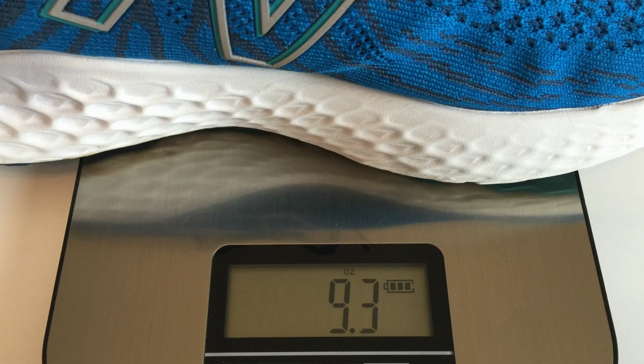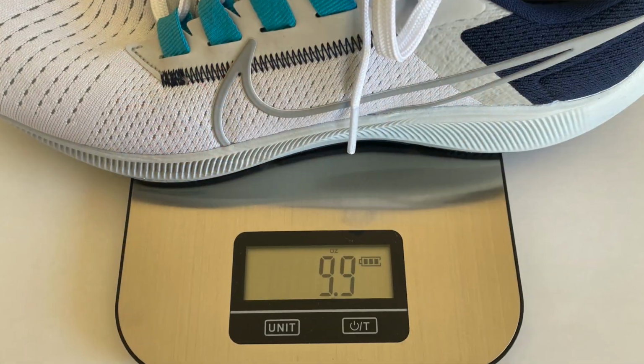Now while the New Balance 1080 V11s cost a little more, they do weigh a little less. They came in at 9.3 ounces for men's size 9 on my scales, or 265 grams. While the Peg 38 came in at 9.9 ounces or 282 grams. And that's again for men's size 9 on my scales. Now while the Peg 38 only weighs about a half ounce more, when you pick them both up, they're noticeably heavier. So in this case, I have to give the point to the 1080 V11 for feeling light on foot.